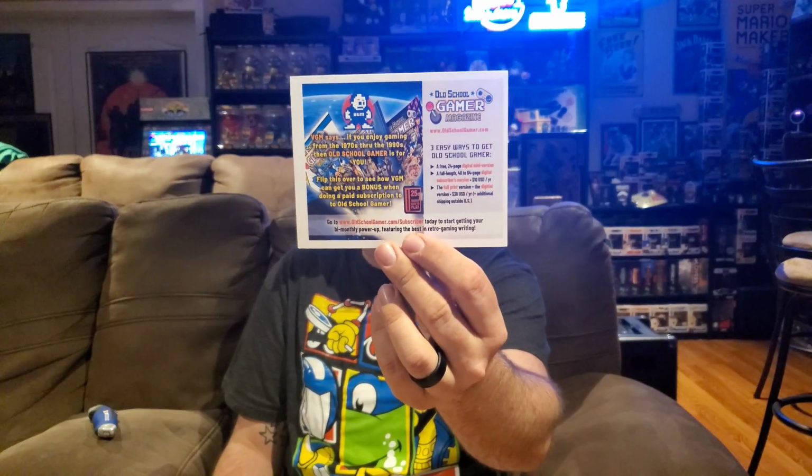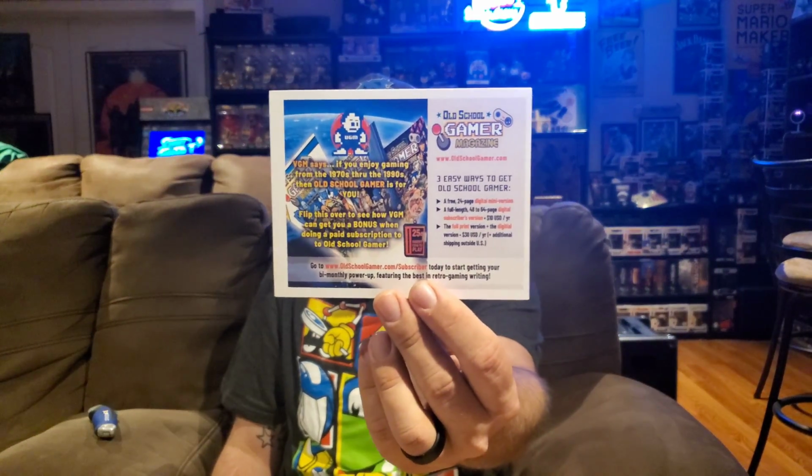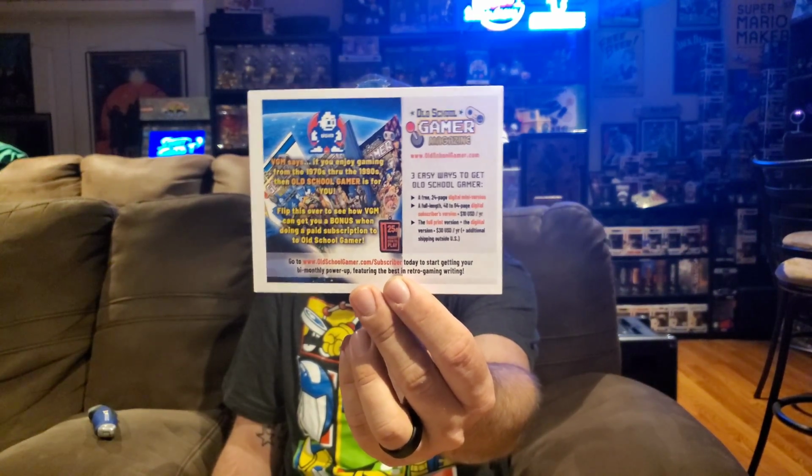Next up, we have like an old school gamer magazine flyer thing. I've always been kind of interested in the old school gamer magazines. If any of you guys have gotten any of those, let me know down in the comments if they're worth it, because I love looking at magazines. I used to love getting GamePro magazines and Nintendo Powers back in the day. So if you guys know anything about that old school gamer magazine, let me know down in the comments. But yeah, I've always thought about subscribing to that.